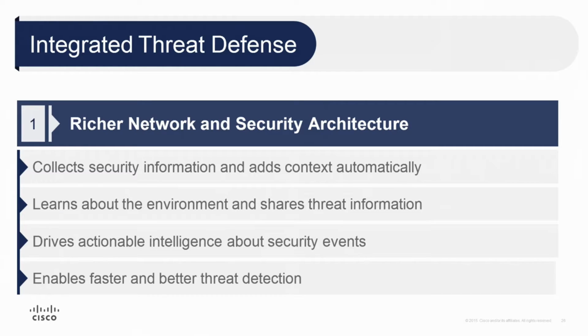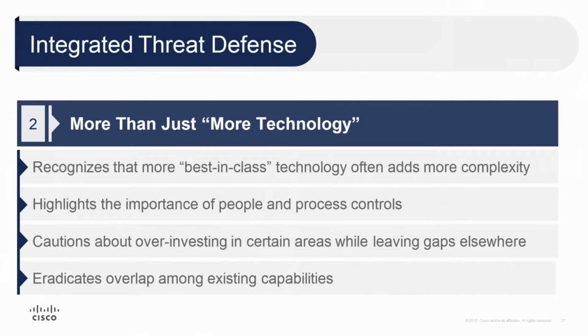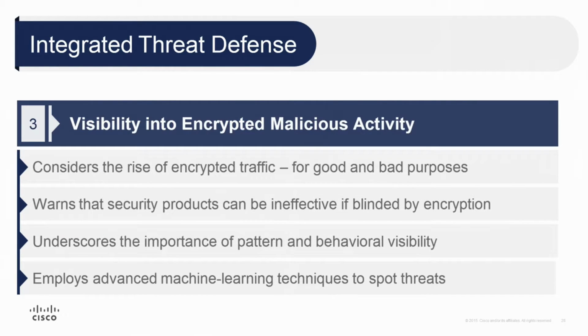But I mentioned things like the richer network and security architecture, which is about building security into the network itself and leveraging those capabilities. Secondly, we talked about it being more than just technology. We can't keep throwing technology at the problem. The other aspect is that it emphasizes the importance of having good people, process, and controls as well. The third aspect is visibility into encrypted malicious traffic.